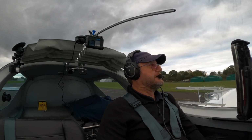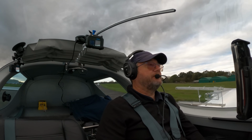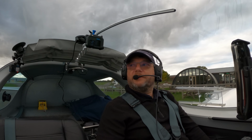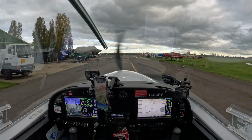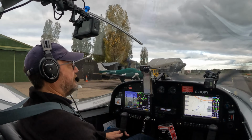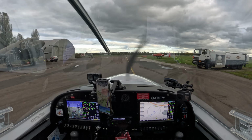Got told off there for blocking the taxiway. Oops. Yeah, we don't have any mirrors on these things, so I didn't see behind me. So, yeah, wind's died down as it was expected to. It's a very light crosswind now. It was blowing quite a hoolie earlier this morning. It was gusting 28 knots across the runway.